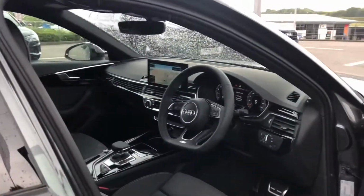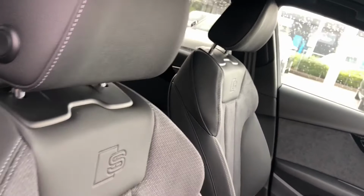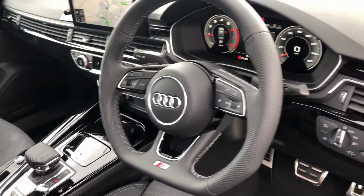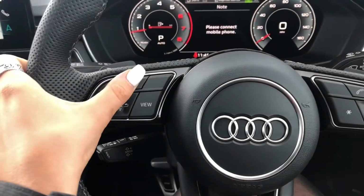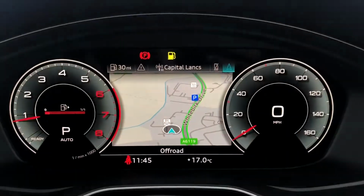And now showing you the interior, we have the incredibly stunning flat-bottomed leather-wrapped steering wheel, as well as the leather and Alcantara sport front seats with the S embossed logo, giving you that sports interior design, as well as comfort on the go.